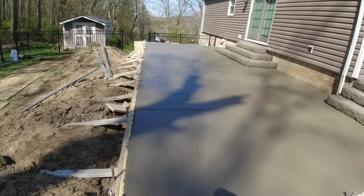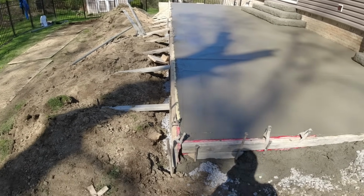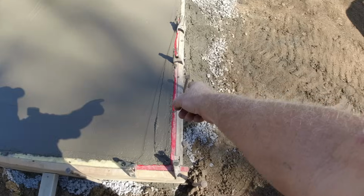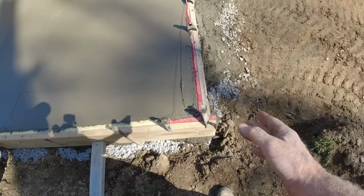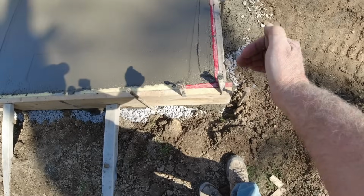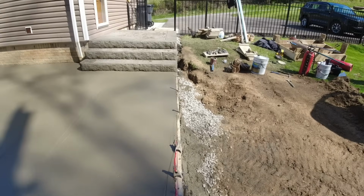How do we do? Looks good. One little mishap that Tommy caught. When we were putting our form in, I had it out here and he said, "Dad, that doesn't look right. Looks out of square." So we looked at it. This end never got set. And we were just a little bit out of square. So we had to get a saw, cut that form, move it in. Now we're nice and square right up that edge.